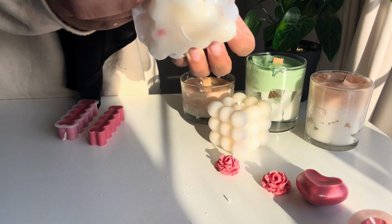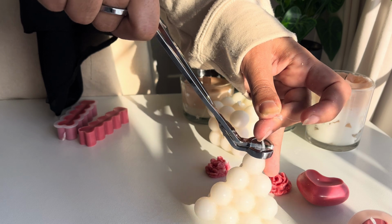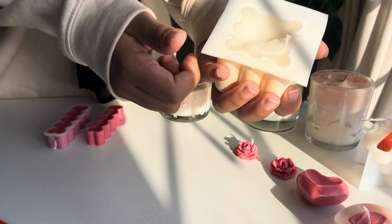And that's it. We started with simple wax and turned it into a beautiful candle. If you have ever thought about starting a handmade business, this is your sign.